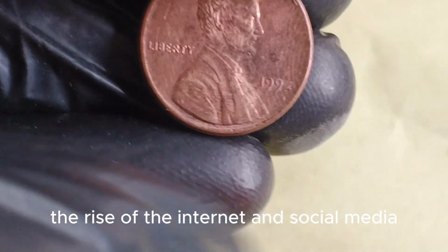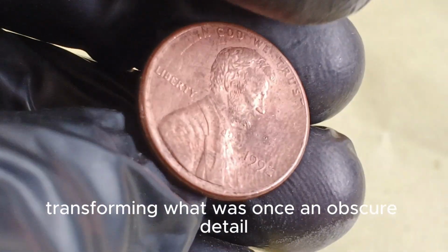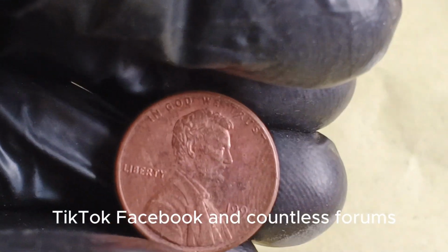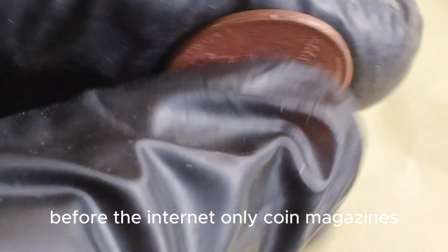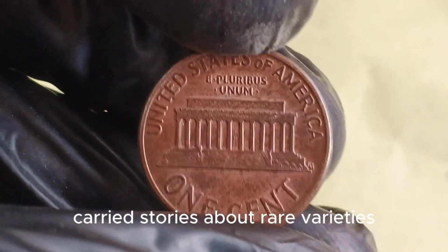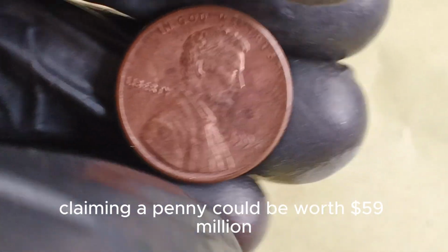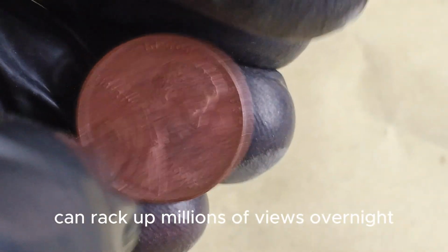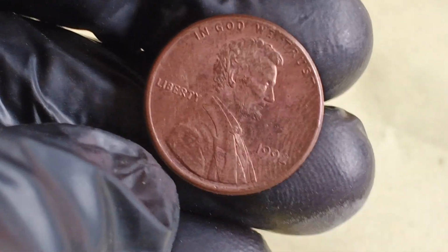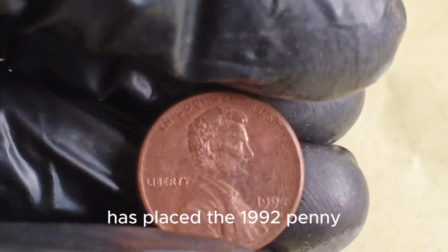The rise of the Internet and social media has taken the legend of the 1992 penny to a whole new dimension, transforming what was once an obscure detail known only to dedicated numismatists into a viral phenomenon that circulates on YouTube, TikTok, Facebook, and countless forums. Before the Internet, only coin magazines, collector conventions, or specialized auction catalogs carried stories about rare varieties like the close AM penny. Today, a single video claiming a penny could be worth $59 million can rack up millions of views overnight, sparking curiosity from people who had never thought twice about the coins in their pockets.